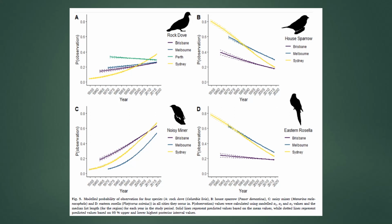in the Brisbane CBD. Noisy miners, of course, going up, and rock doves, but again, a bit like the house sparrows, well adapted to this, pre-adapted, let's say, to this environment, although it's concerning that they're going up, unlike the house sparrows that were going down.